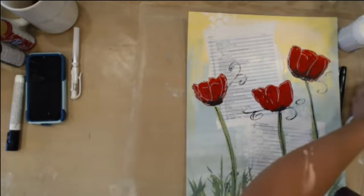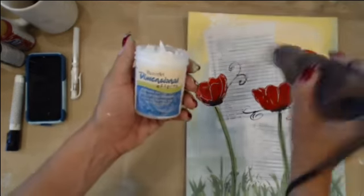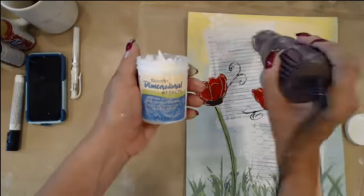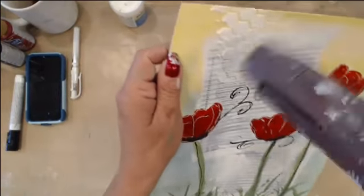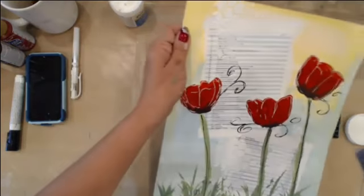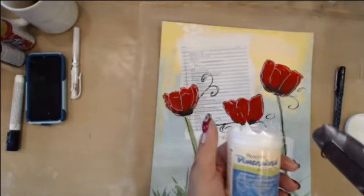This is called Dimensional Effects. It's an embossing paste. I do have it in there, I can see it looking at them on the shelf. I like putting it on. I wanted to color this. Now that I look at it, you can actually mix color right in it.